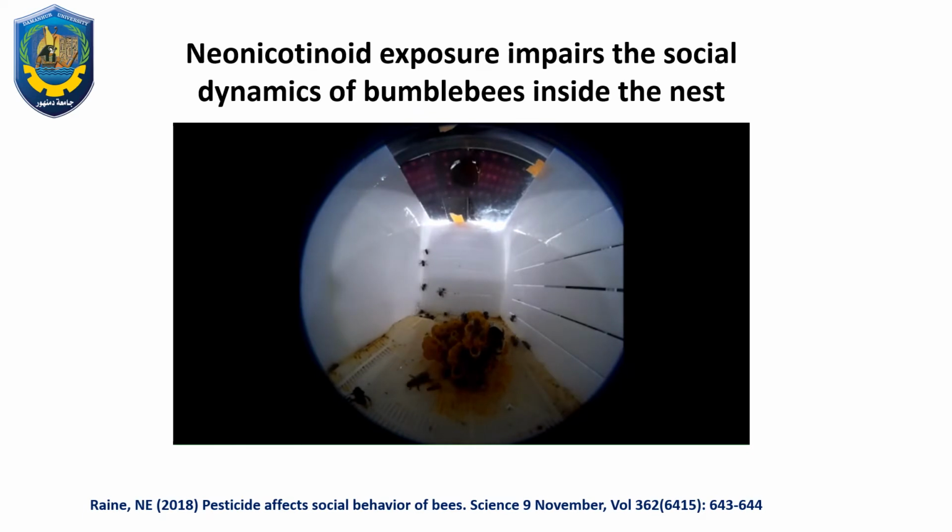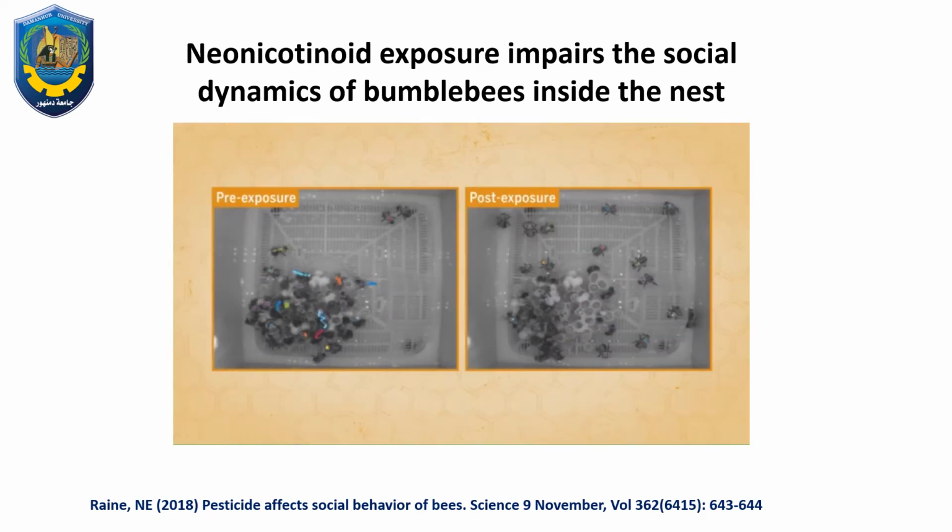Their findings were striking. Within 24 hours, colonies that were exposed to the pesticide exhibited a range of behavioral changes. The bees were lethargic and had fewer social interactions. The bees also foraged less and spread out from the center of the nest towards the periphery of the colony.